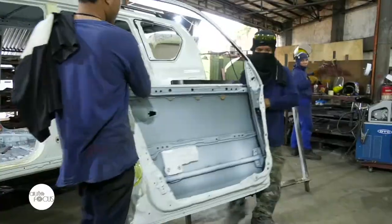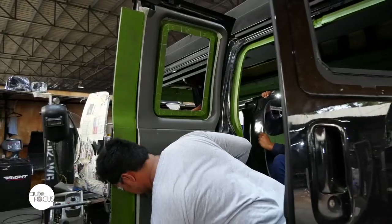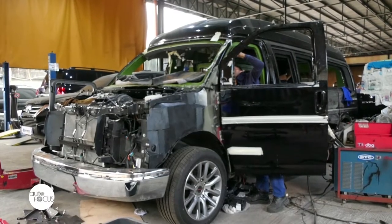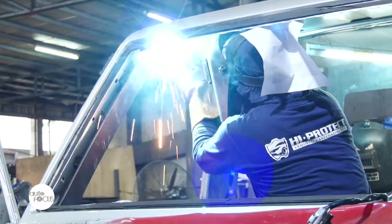Hypertech's armoring system is integrated after the production process without changing its exterior appearance. Their method of installation also offers the highest possible protection to the vehicle occupants against the effects of a bomb blast, collisions, and impacts from either side of the vehicle.